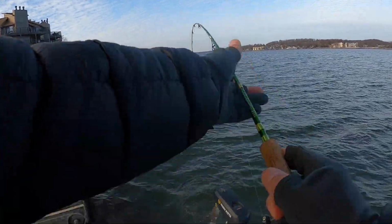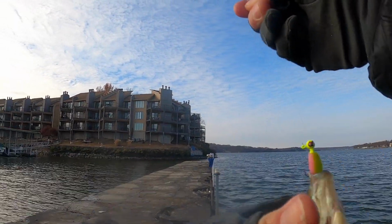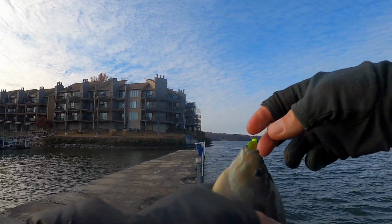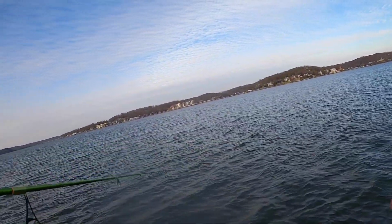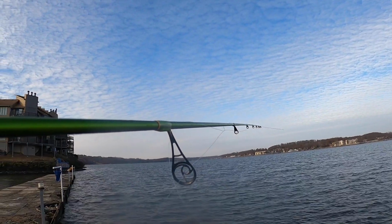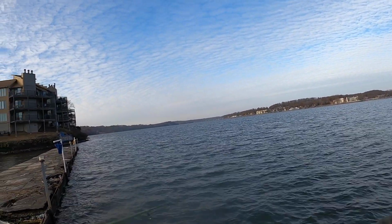There he is. Oh, that's a dang bluegill. Hope there ain't a bunch of you suckers out here. It shouldn't be. Alright, well, maybe monkey milk is the color, because I caught a bluegill, but didn't get any other bites.